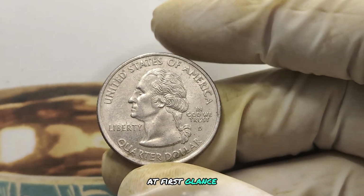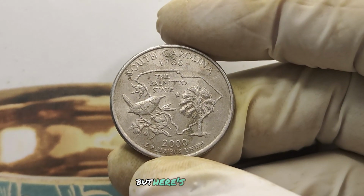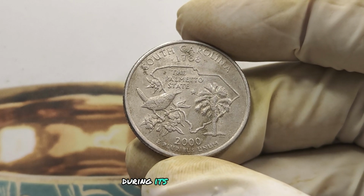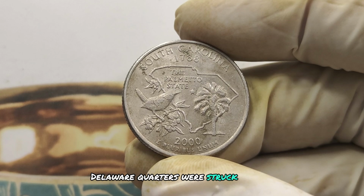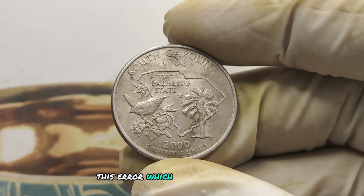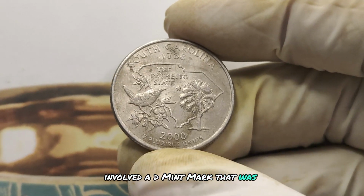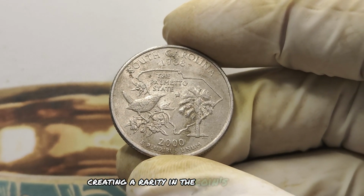At first glance, this quarter might look like any other modern U.S. coin. But here's the thing, it's the result of a very rare and interesting mistake during its minting process. Some of the 2000D Delaware quarters were struck with a subtle yet significant error. This error, which has become famous among collectors, involved a D Mint mark that was slightly misplaced or improperly applied, creating a rarity in the coin's production.